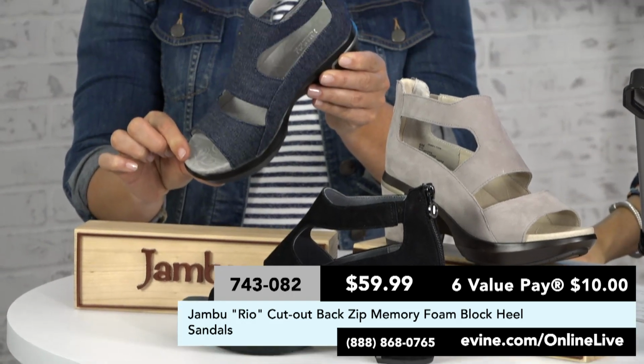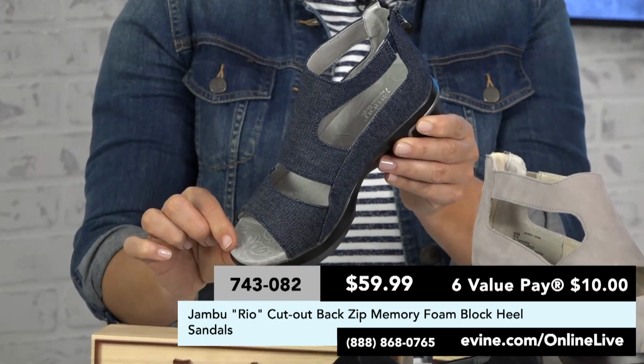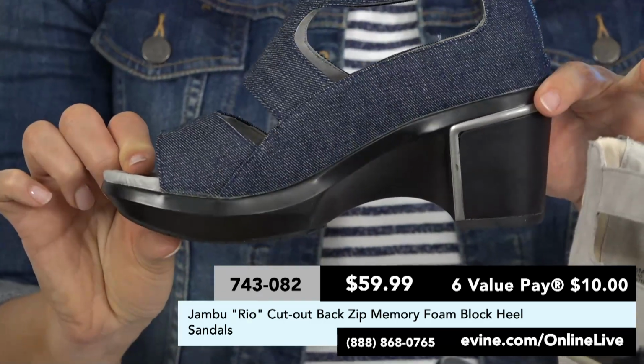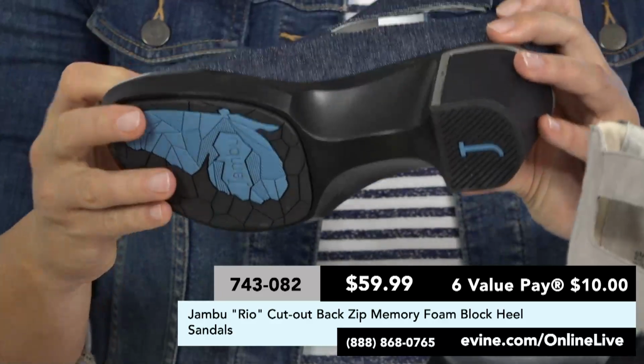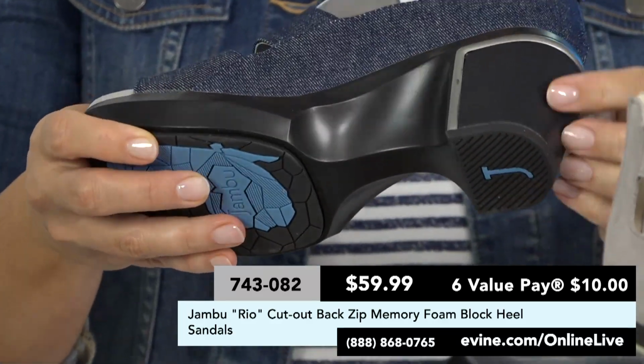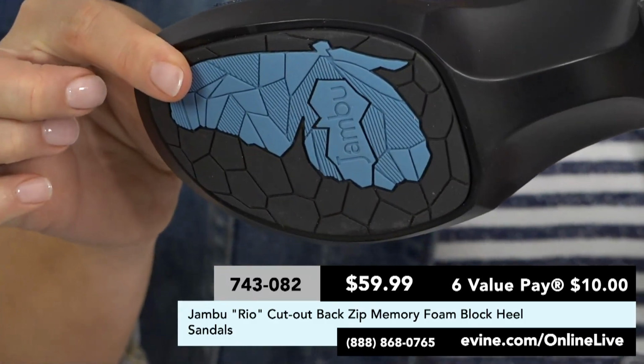Is this price right, by the way? $59.99. You can't even go to a warehouse store and find a heel of this substance, this cool factor. Look at the traction, you guys. That's rubberized. So if you do a lot of shopping, isn't that artistic on the bottom? Isn't that neat? It's kind of geographic.